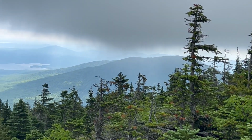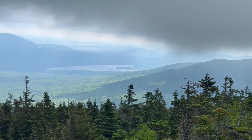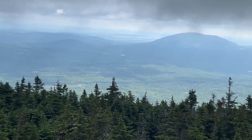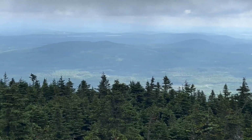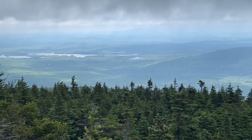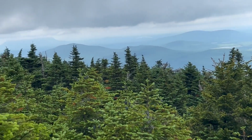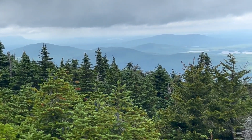Almost to the top of Whitecap. But I had to stop for this view. Just kind of got above the trees here. It's pretty cloudy. It's not supposed to rain according to the Garmin forecast, but we'll see.